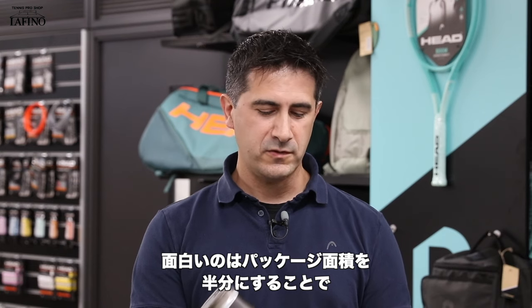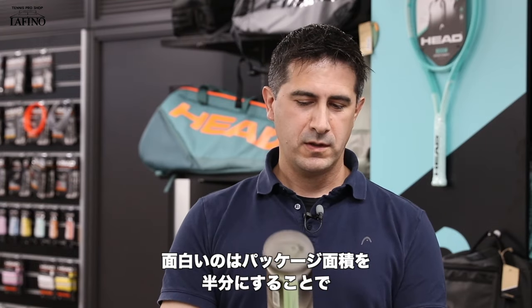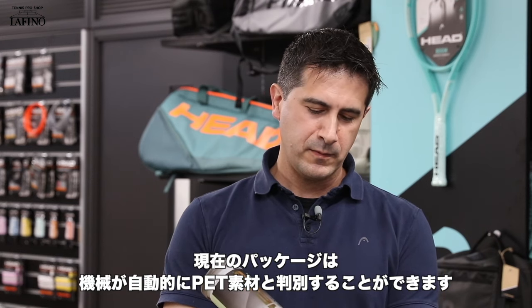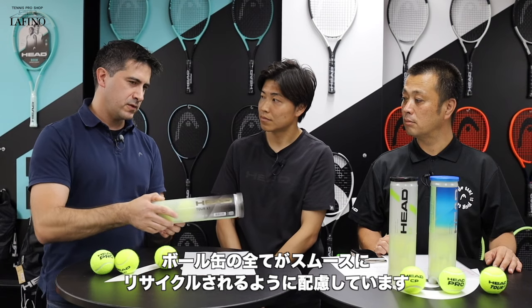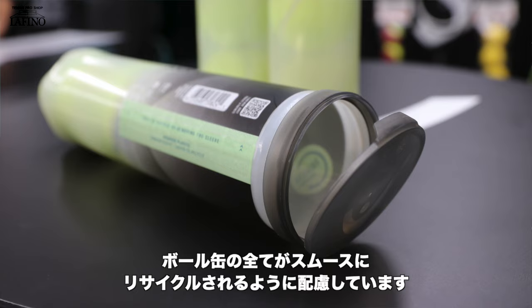Sustainable, I see. Yes. We're careful about eco-friendliness too, it's a ball that takes care of the environment. But what is interesting is that before, the can was fully covered by the sleeve, so during the recycling flow it could only go into the incineration process. Now that this part is uncovered, the machines in the recycling flow can recognize that this is PET, and so the can goes into another recycling flow, and all the materials are recycled and used to produce other products.